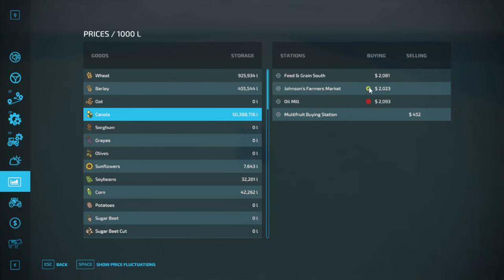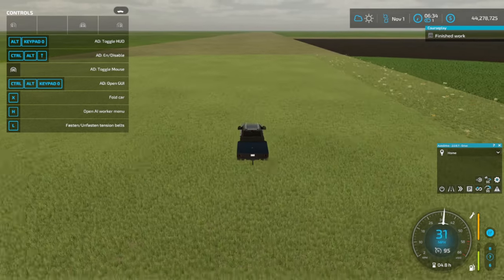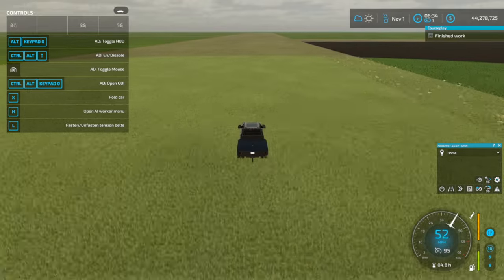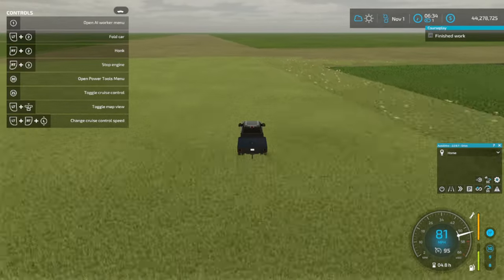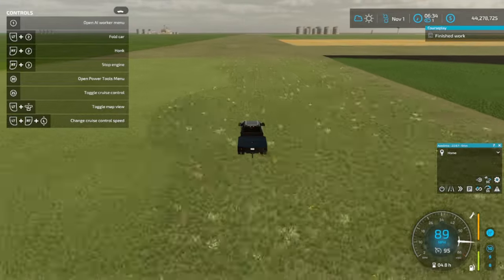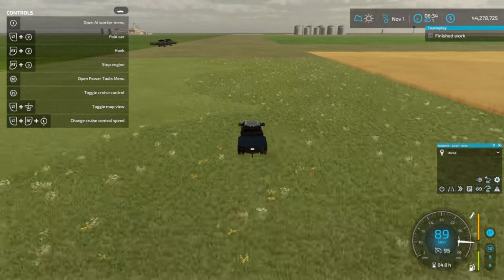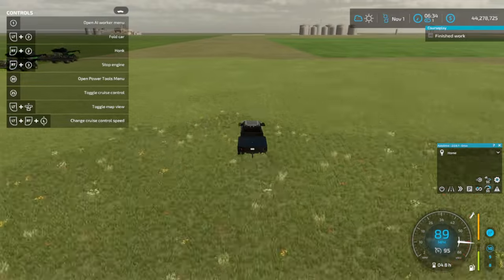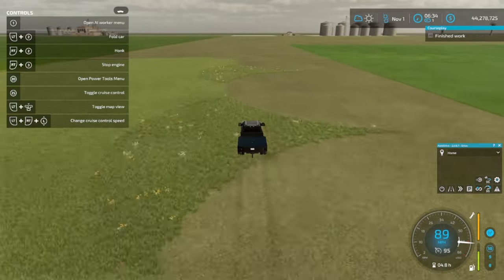But we could start hauling today. You know, that's a pretty good price. Feeding grain south, $2.81. Yeah, that looks like a pretty good price. So let's go down and get them started. Need to make some money. May want to buy another field or two. I don't know. They're high. But anyway, I'll get back with you whenever we get down here. And we're going to get our trucks set up on auto drive. And we're going to tell them to go to it and start selling for us.